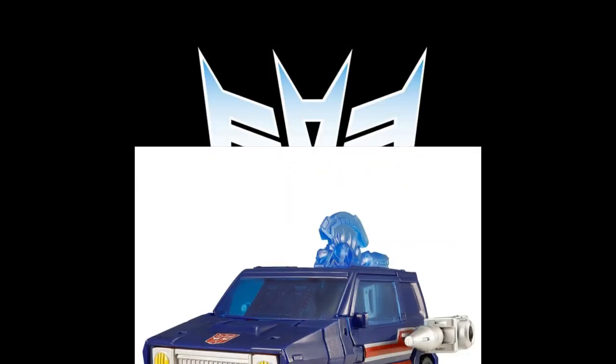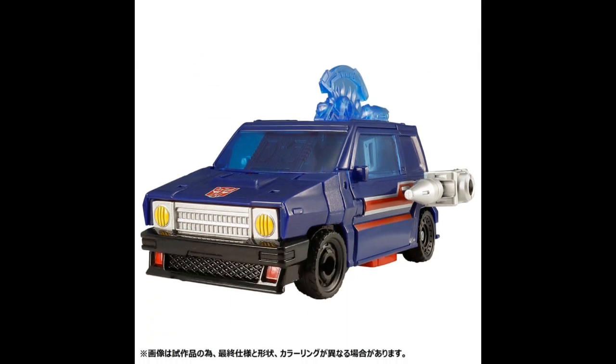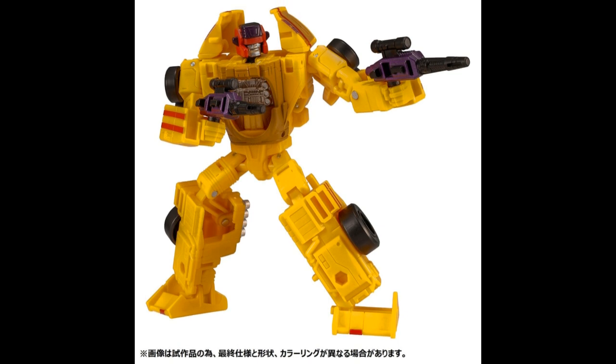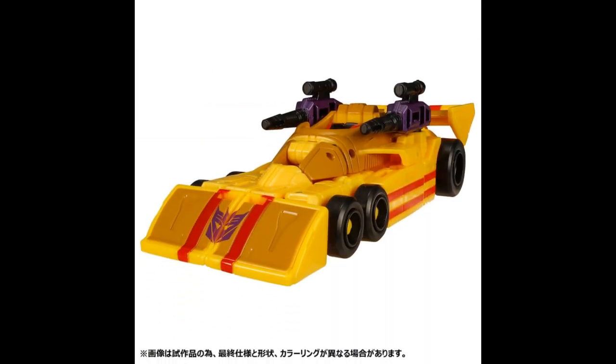And then right there, there's the Skids alt mode and all the stuff that clips on. So kind of, you know, the mainline stuff. Here we are with Drag Strip, premium finish, and I don't know, is it the weapons that are painted better? Because he looks the same to me. And then the alt mode right here, looking all right, premium finish.